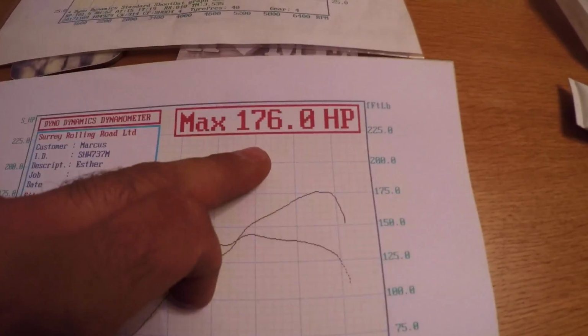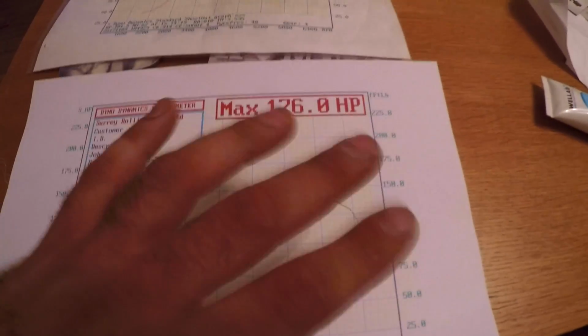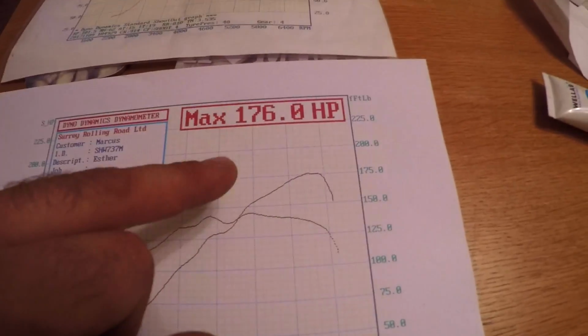Now, they were both tuned on different rolling roads. They are both Dyno Dynamics rolling roads though, which are very honest. They don't overread. In any case, 176 horsepower in a much lighter shell, because ESTHER'S got loads of lightweight panels on the front end, is going to be a lot of fun.